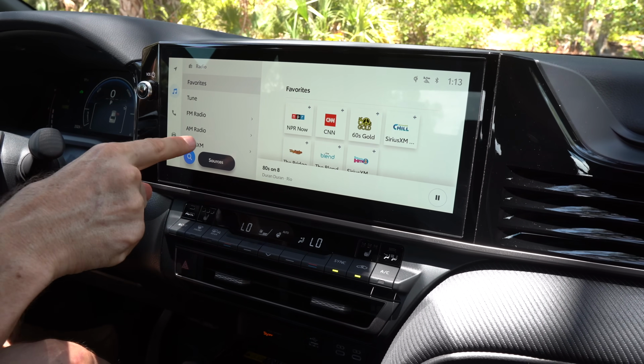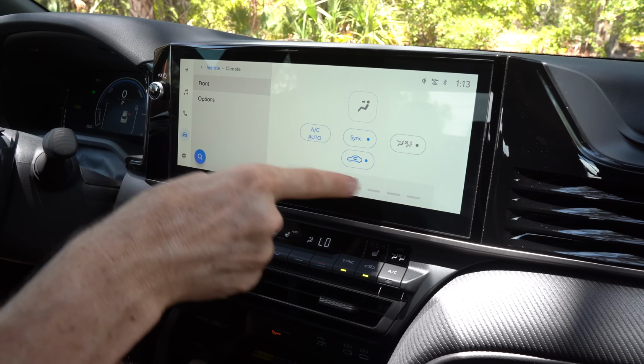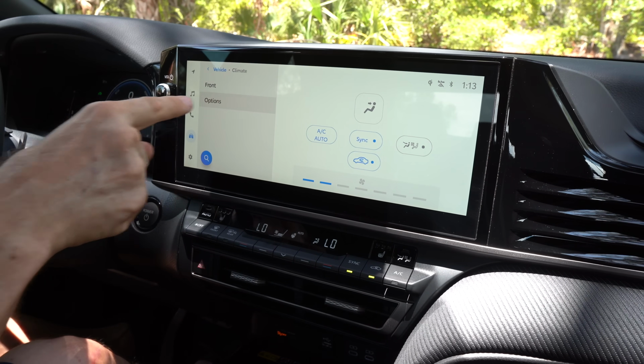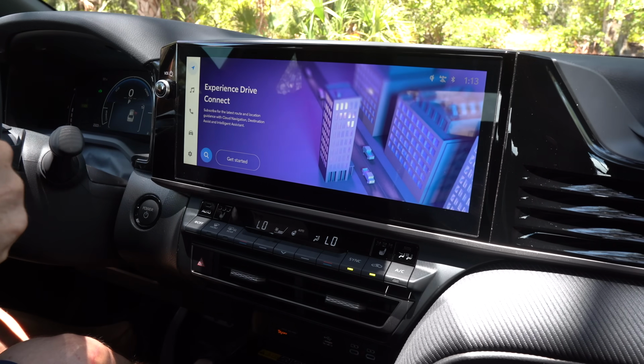We have our Sirius XM. You could actually go into your car settings for climate, do your climate control all touchscreen if you want to, or you can do down on the physical controls. And then we do have navigation.